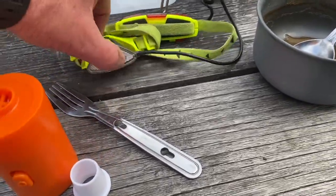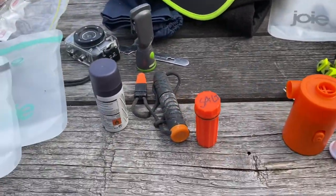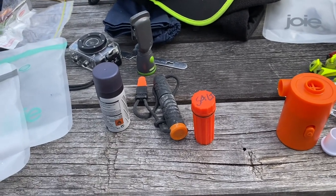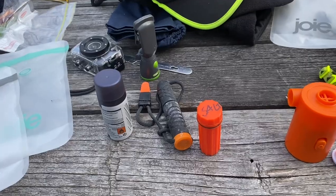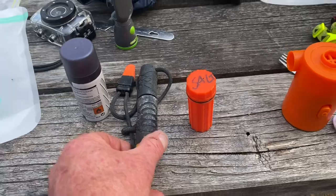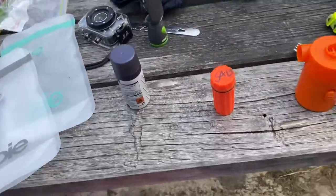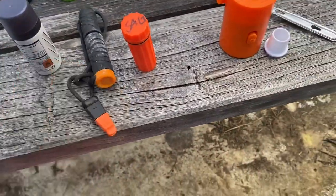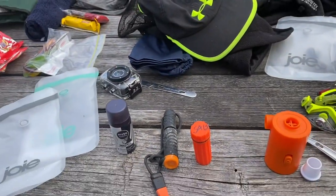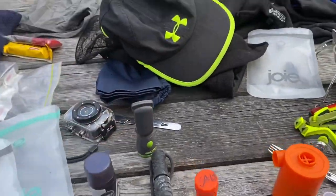This is my head torch that I'll use later on if it gets dark. This is salt. Went hiking once and got leeches on me. Apparently the salt's supposed to help get the leeches off, so I got that. This is just my fire lighter, the flint that I use when I go hiking, just a bit of shower in a can. This is my torch that will be going in the tent and just hanging up from up there, so I've got a light.